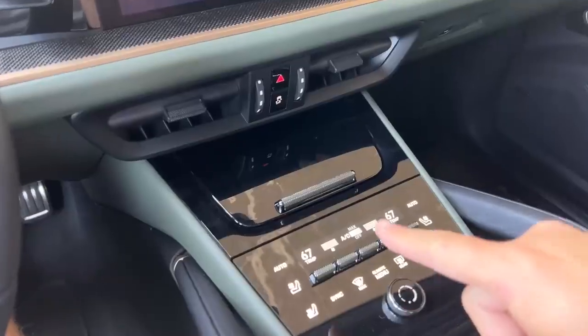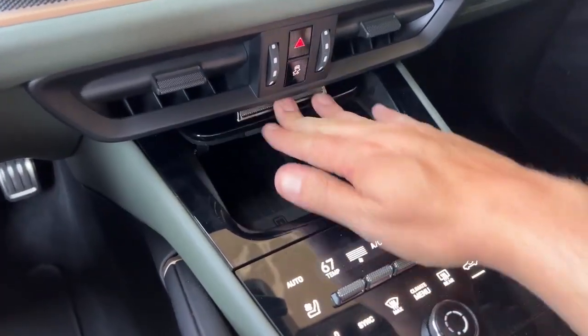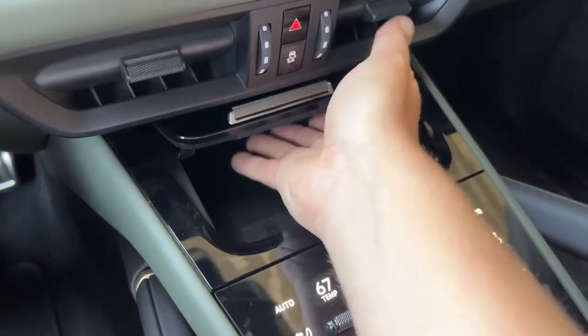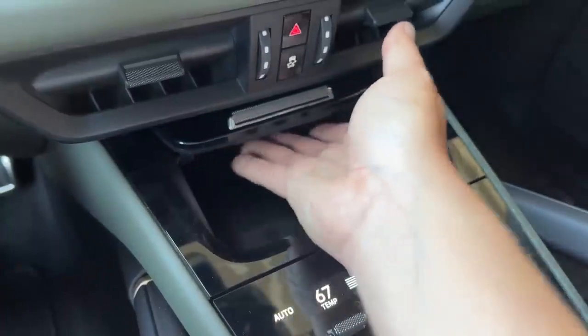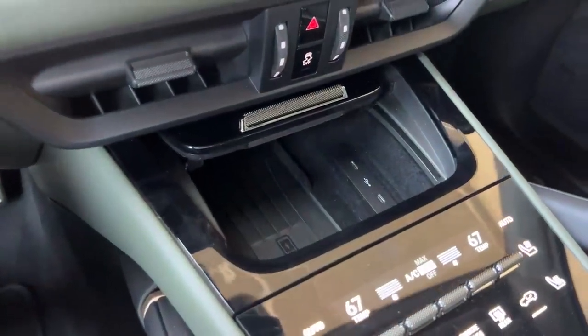More interesting in the center console, though, is the cubby directly above the climate controls. That contains the wireless cell phone charger. Not particularly interesting on its own, except it is air conditioned. So as your phone sits there and charges and it gets hot, well, this little cubby has a small amount of air conditioning to keep it cool as you're driving along, which is a pretty good idea. That wireless phone charger, by the way, is newly standard on all Cayenne models for the 24 model year.